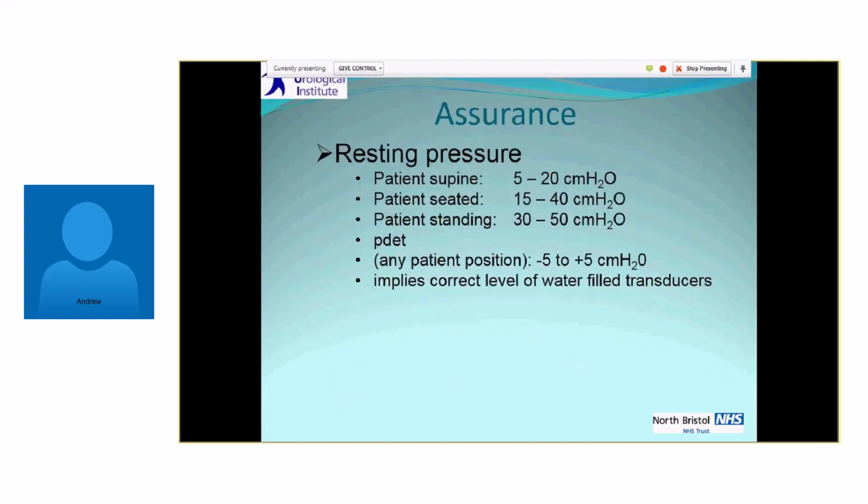I'm sure that you'll be aware of the normal resting pressures that have been ascertained through a long experience of urodynamics and are listed in the Good Urodynamic Practices documents of the International Continence Society. When your patient is supine, seated or standing, you would expect the vesical and the abdominal pressures to be within the ranges stated here. That implies, of course, that your water-filled transducers are set at the level of the symphysis pubis bone, which is the standard reference height.